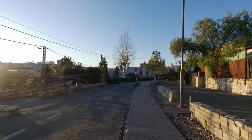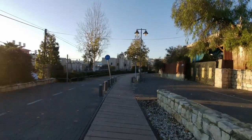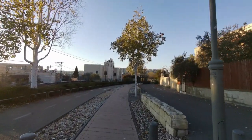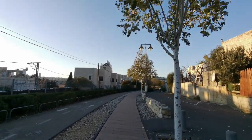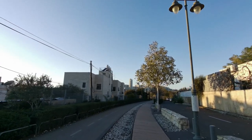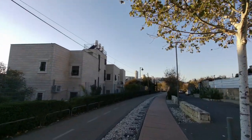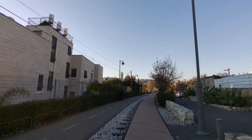Now we're starting to see the high-rise towers of Malka in the distance, including the famously, some would say, disastrous Holy Land project. You can read about that in the online newspapers. Big high-rise complex, there you see it right there, just left of the tree. Right next to the Malka High-Tech Park. Some people would say it's an eyesore. So this is still Beit Safafa. You can tell by the distinctive construction style, the houses here.